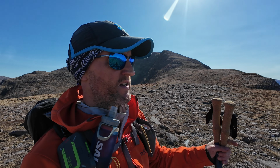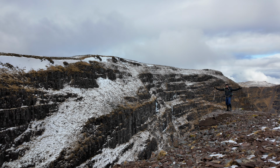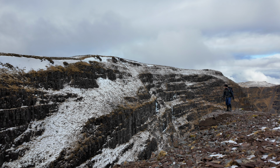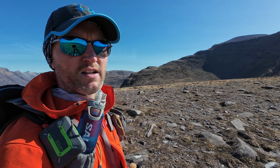Well folks, as soon as I reached that little cairn there, the views opened up towards Beinn Damh. If you watched my video from 2-3 weeks ago, me and Kev camped at the little quarry there and then did the traverse along the top of the quarries. It's a fantastic walk, well worth doing that one. But anyways, enough about Beinn Damh. Today we're on Beinn Damh.